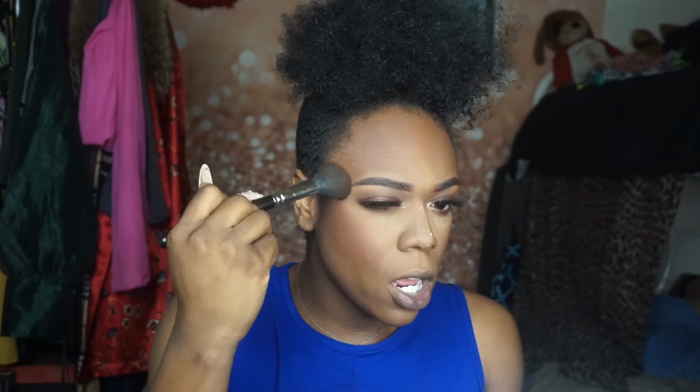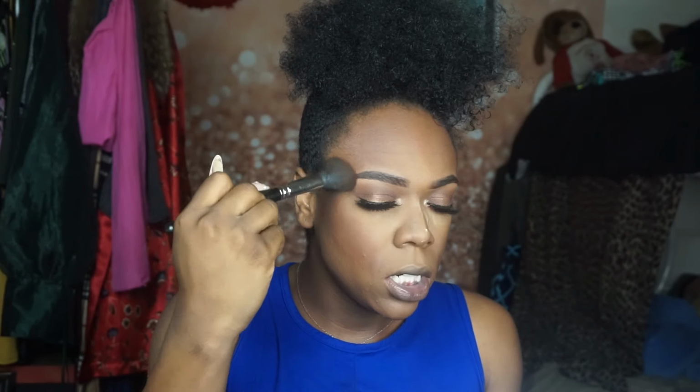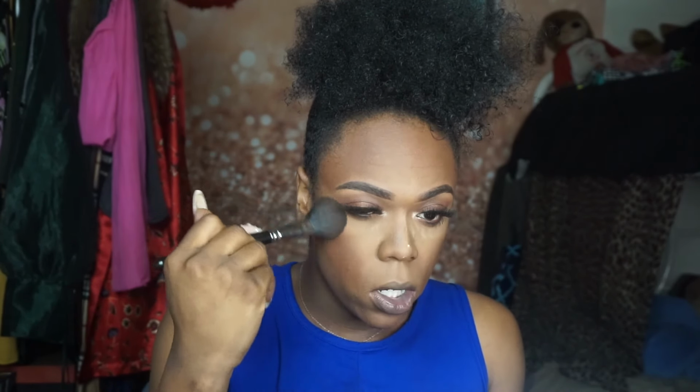Start here. I'm just going to lightly start taking it on that contour, and then I'm going to start blending it up. Now I'm going to take the same brush and I'm going to take that Mocha Mummy by Fenty, and I'm going to take that towards the balls of the cheeks. I'm going to basically use this like a blush, but I'm focusing it on top of that first color we put down.